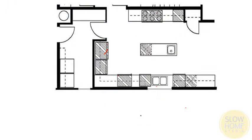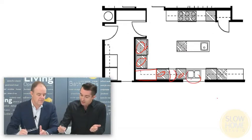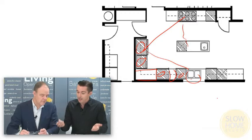And here we've got a floor plan that shows what the real problem is. This is a well-sized kitchen. The problem is that all of these shaded areas are appliances, and they're distributed throughout the kitchen. What that means is that there's not very much continuous counter or workspace, and our appliance triangle, which is the cornerstone of kitchen design, is completely interrupted by all of these appliances.